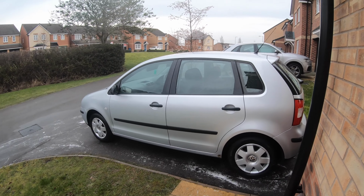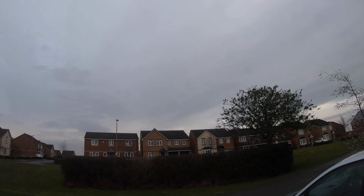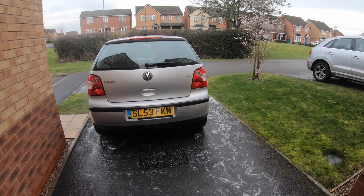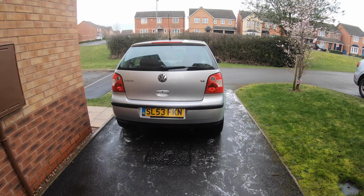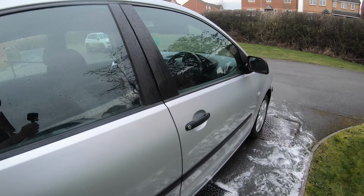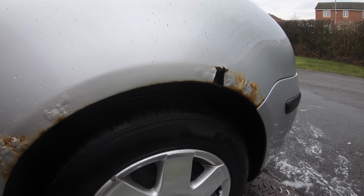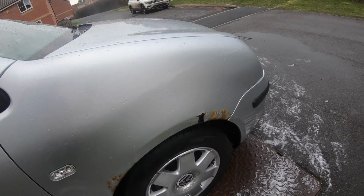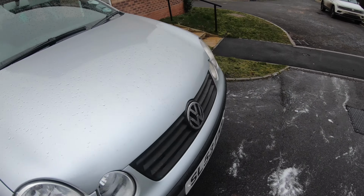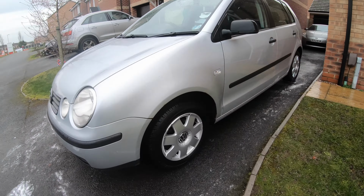As soon as I finish cleaning the car and drying it, what happens? It rains. So as far as I'm concerned, the car's now clean, and I think it looks miles better than it did earlier, but it's great because it also gives us an opportunity to see what's wrong with the car. This front wing is rotten all the way through, which needs replacing, so that's going to be done. Otherwise the bodywork's actually pretty okay.